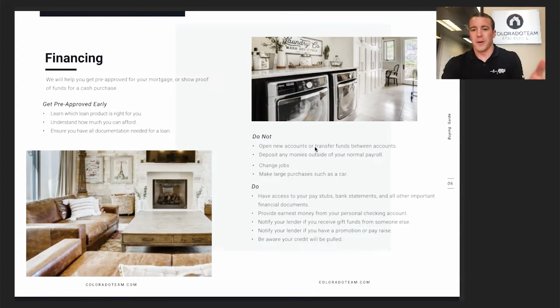And there's a little bit here about the do's and don'ts. One thing that I want you to avoid is once you get pre-qualified for this mortgage, please do not go out and buy a car. Don't open any new credit accounts. Don't make large purchases, because all that throws off your debt to income ratio that the lender is working with to get you qualified for the loan.